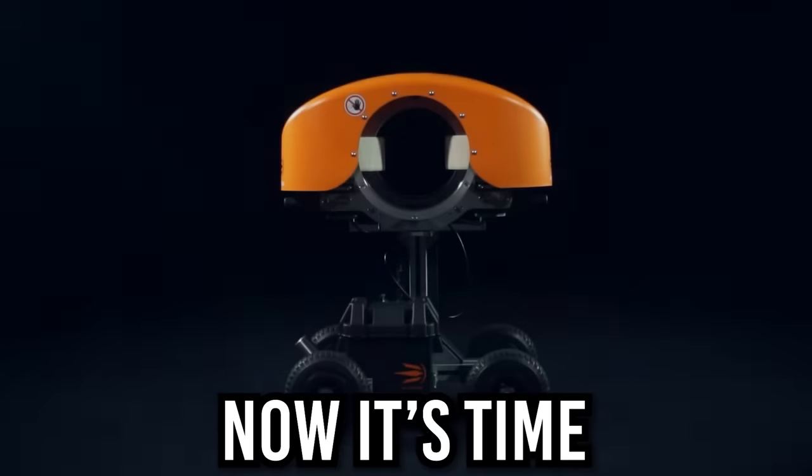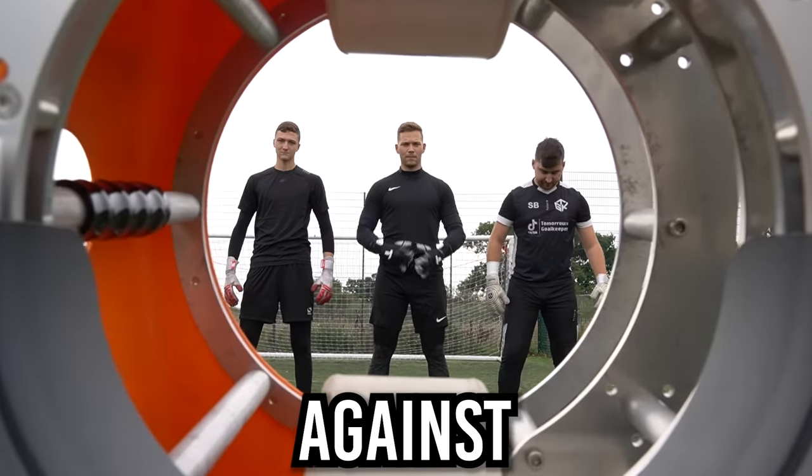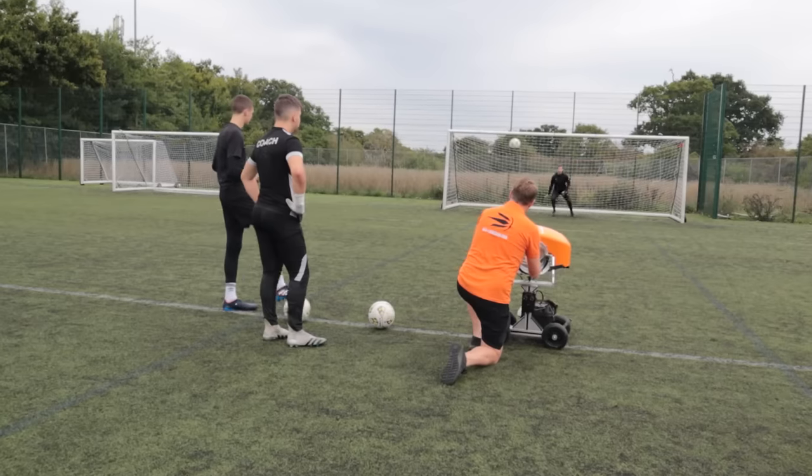Got there. That was the one we were looking for. Top bins, but couldn't get any better than that. Got a finger on it. Perfect. Now it's time to find out how this machine fares against three goalkeepers at the same time.